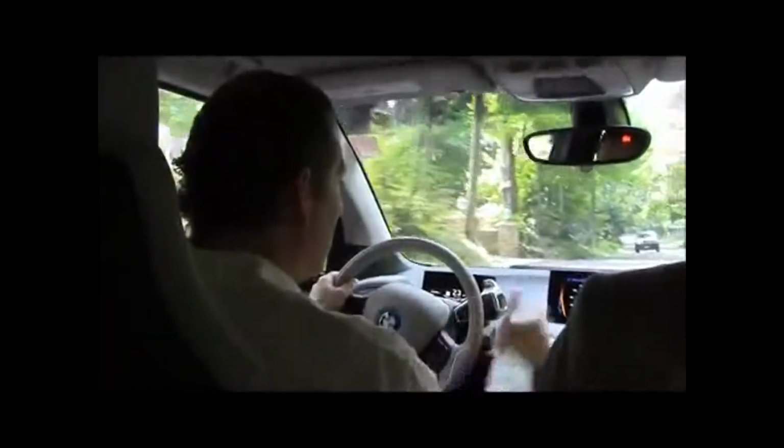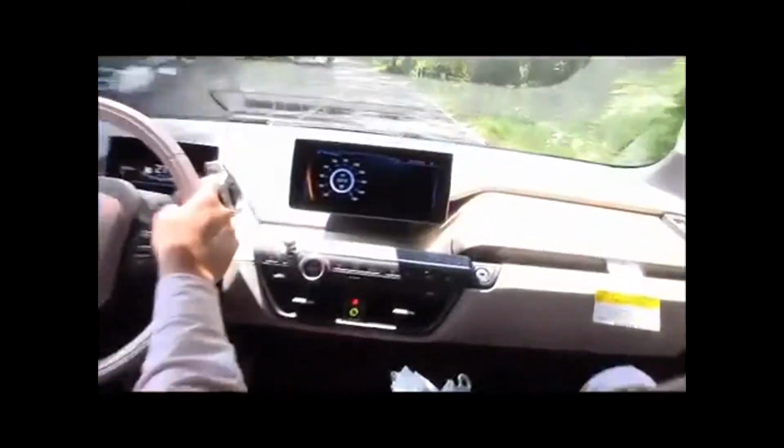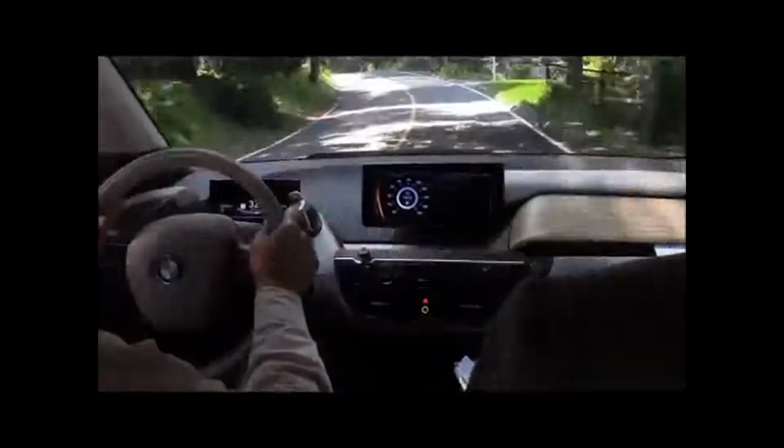The interior, the wood is eucalyptus. The door panels and dash is Kenaf fiber, such as the module that we're sitting in right now. It's all carbon fiber. Wow. So extremely lightweight, extremely strong, and 100% recyclable. Wow, that's fantastic. That is absolutely fantastic.